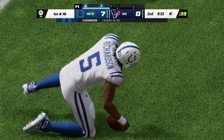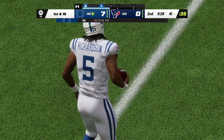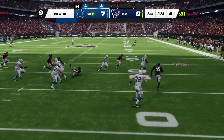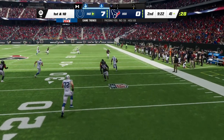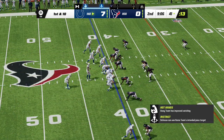Big yardage there on the scramble. It gets him a first down. No shortage of impressive moments from him thus far. Now he's halfway to the century mark, and we're still in the first half. There's been no answer for his running ability so far by the defense. I can't wait to see what adjustments they'll have to make during the halftime break.